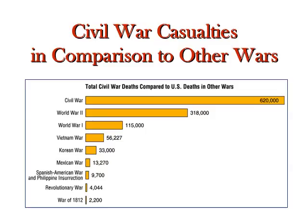Total Civil War deaths compared to U.S. deaths in other wars. And really, we need to update this and add the current War on Terror, because it's in the thousands as well. But if you add up all the other deaths from wars combined, it doesn't even equal the deaths suffered in the U.S. Civil War.